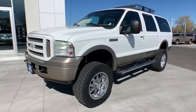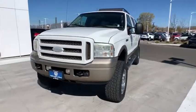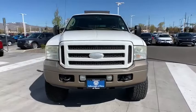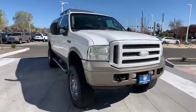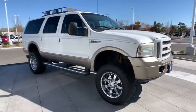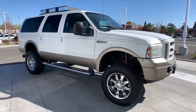Looking for the right vehicle? Check out the 2005 Ford Excursion. The Ford Excursion is the full-sized SUV offered by Ford Motor Company. This SUV is a heavy-duty vehicle for both commercial and rural use.